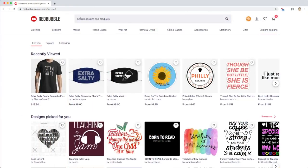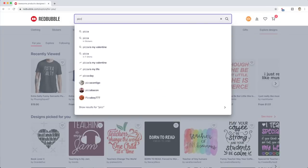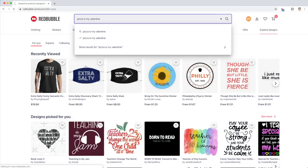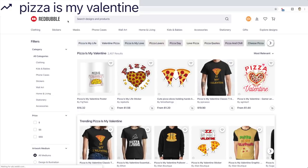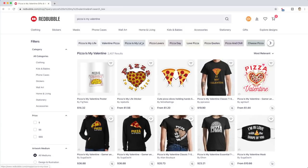So for the first trend, I'm going to type in pizza. Everybody loves pizza. "Pizza is my Valentine" right here. You can see this is a hot trend right now because Valentine's Day is coming upon us. It's getting close. It's next month. So this one does have a lot of results, but it is a hot trend. People are looking for this one. You can see all the other tags. Make sure to use these tags as well if you do this trend.